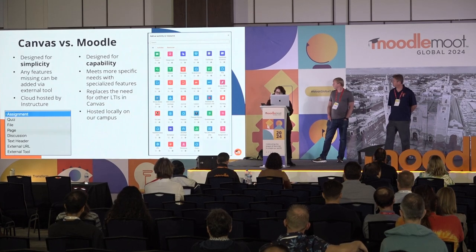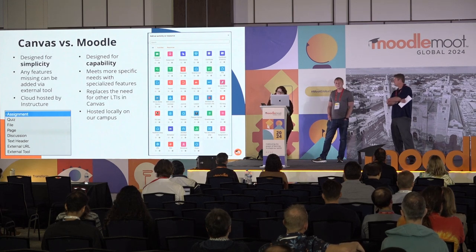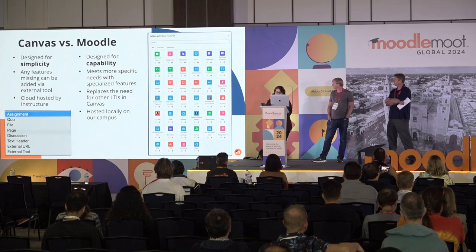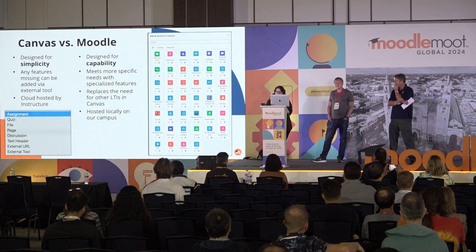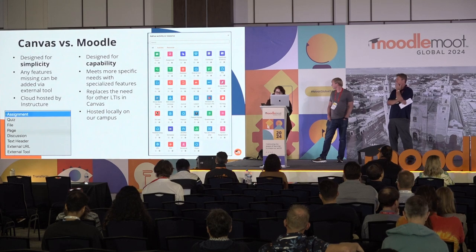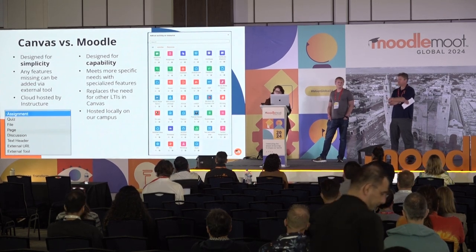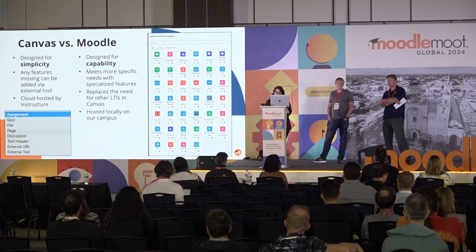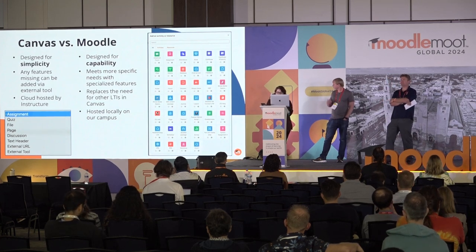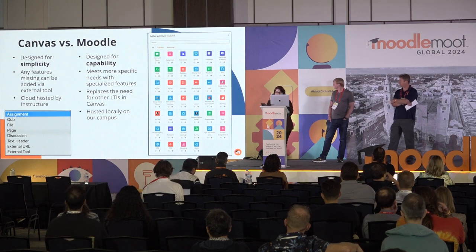All right. If you're not familiar with the Canvas LMS, it was designed for simplicity. So as you can see in these photos, there are only 8 content types that you can add in Canvas as opposed to Moodle's many more options. The idea with Canvas is that anything that is missing can be added via external tool, which makes Moodle the perfect fit for an LTI in Canvas and replaces the need for many other LTIs in Canvas since Moodle does so much.